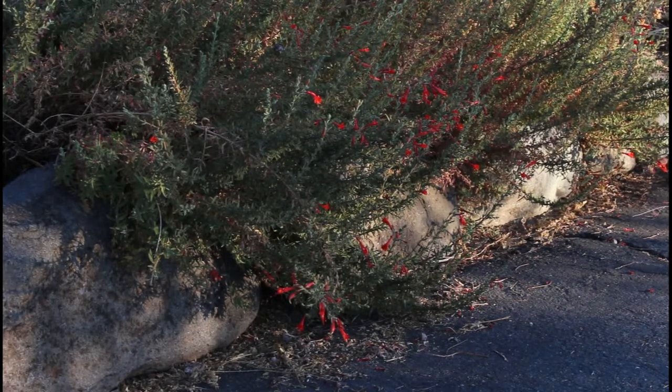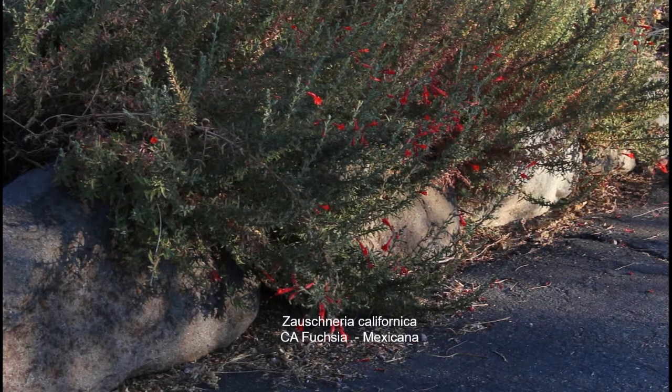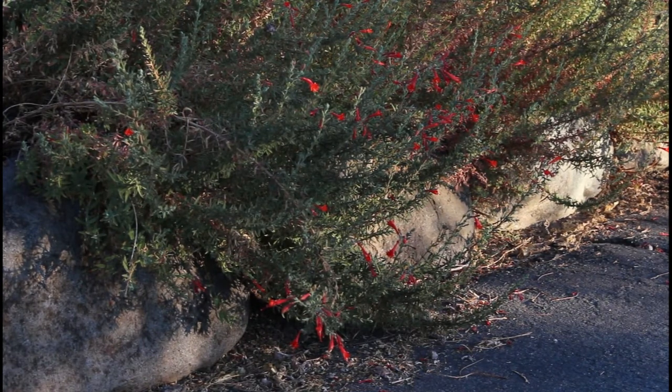Here's another look at California fuchsia mexicana. You can see the flowers. It'll bloom for most of the summer. It's really just starting on its bloom cycle, and we'll take a look at it in the coming months.